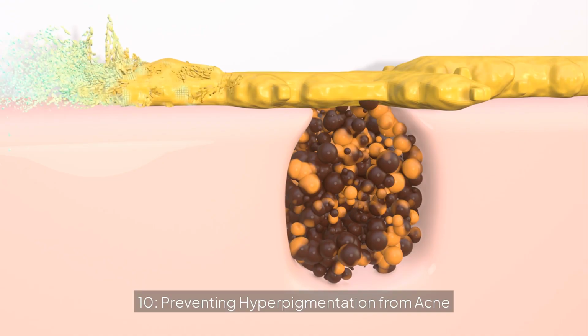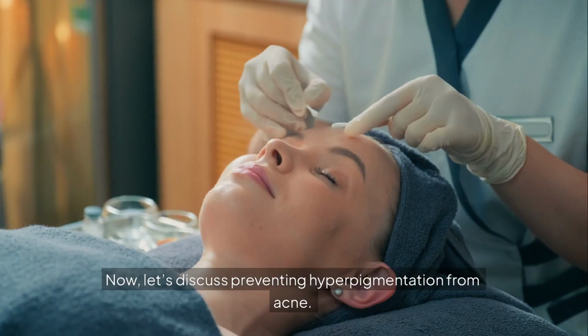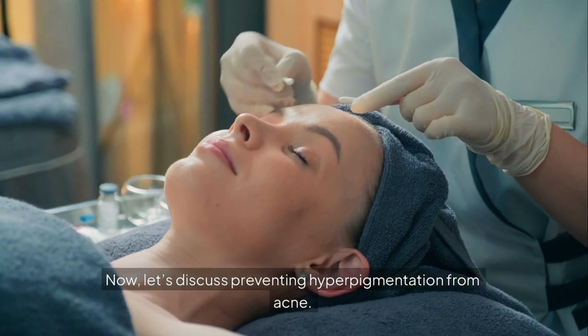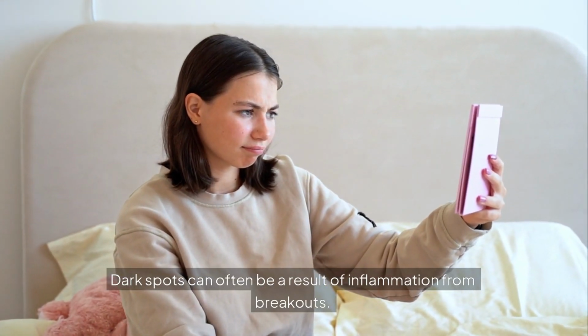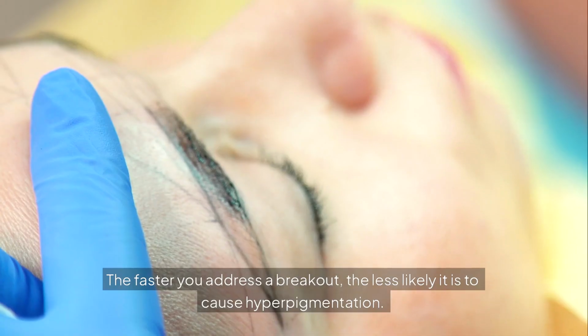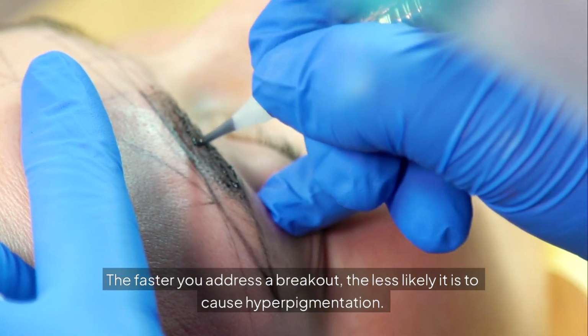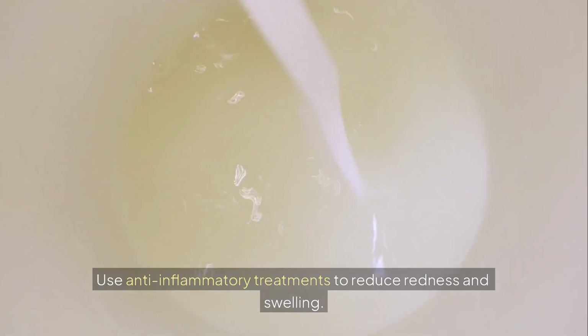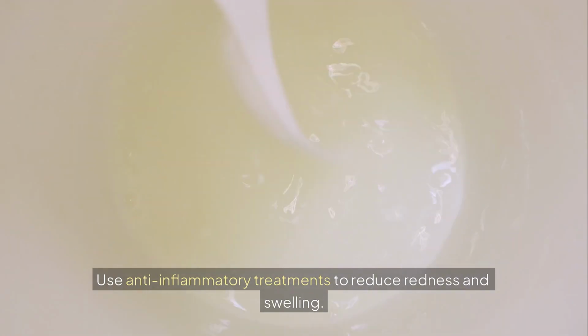10. Preventing hyperpigmentation from acne. Now, let's discuss preventing hyperpigmentation from acne. Dark spots can often be a result of inflammation from breakouts. Here's how to minimize your risk. The faster you address a breakout, the less likely it is to cause hyperpigmentation. Use anti-inflammatory treatments to reduce redness and swelling.